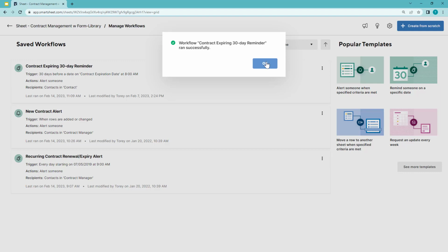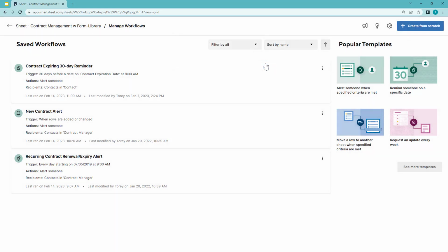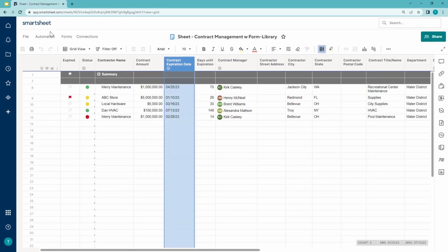We'll see that it has successfully run, so I'm going to go ahead and hit OK and pop back out into my Smartsheet screen so I can wait for that notification to pop up within my alert section of Smartsheet.